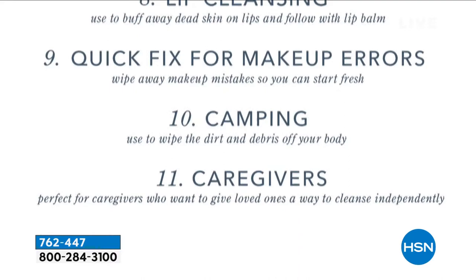Take it with you when you're traveling. If you're camping or going to a hotel, you don't want to use the soap. All of this is that gentle goat milk lifts up that makeup, breaks up that surface dirt and grime.